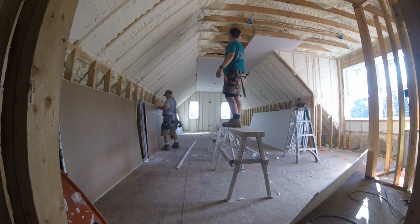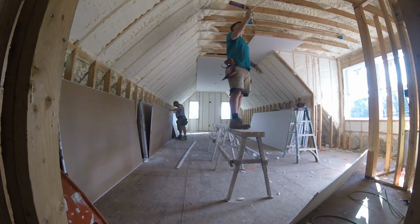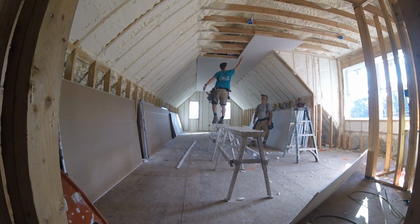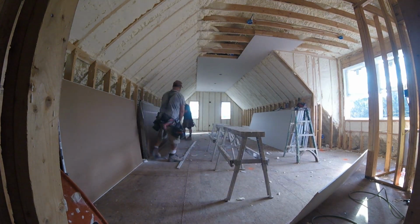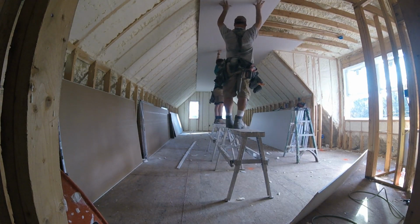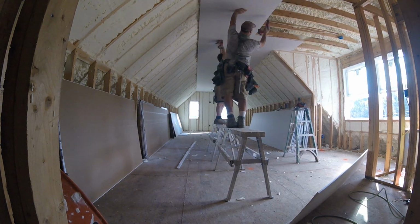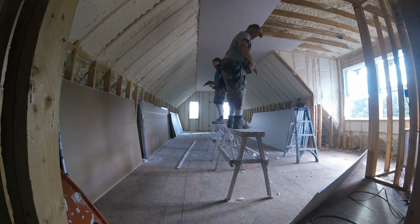We do glue and screw everything, no nails whatsoever. I do not allow nails on my jobs. They just destroy the board. They leave these huge dimples you can't get rid of. Don't use nails. Gluing does slow things down a little bit, but in the long run, especially since I finished this too, it's worth it to me. I have not been called back to fix a nail pop in, I don't know, 2 or 3 years I've been using glue. It's just far better.